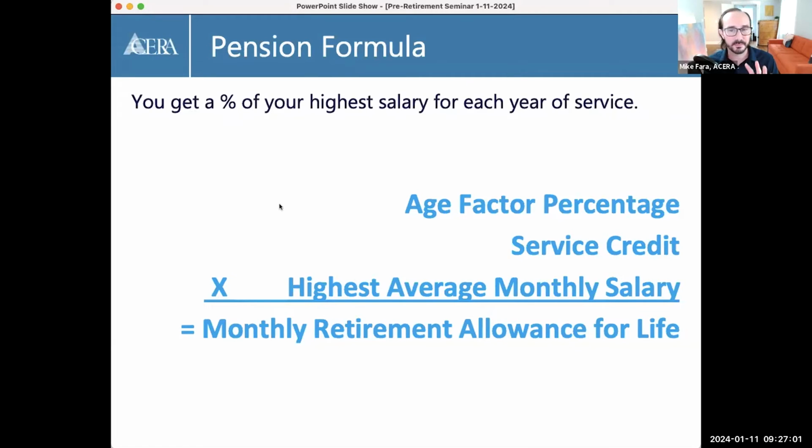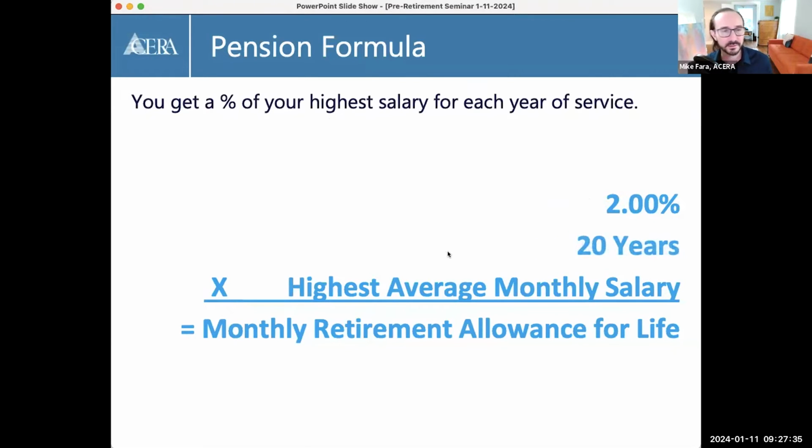Now, let me give you some numbers. Let me plug some numbers in here, and it will help kind of flesh out this concept a little bit. Okay, so when you go to retire, you're going to receive a percentage of your highest salary for each year of service. And let's say that percentage for you is going to be 2% of your highest salary. So you're going to get 2% of your highest salary for each year of service. Now, let's say that you worked full-time or the equivalent of full-time for 20 years. So you earned 20 years of service credit.